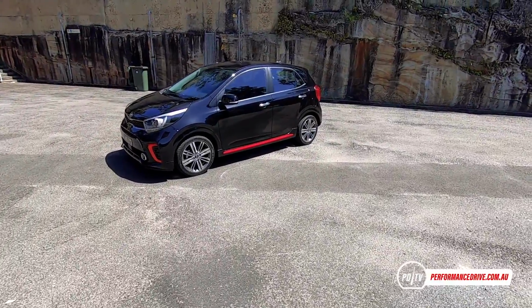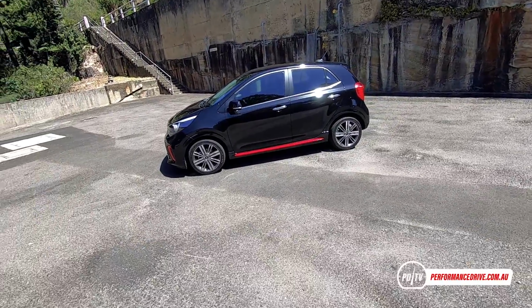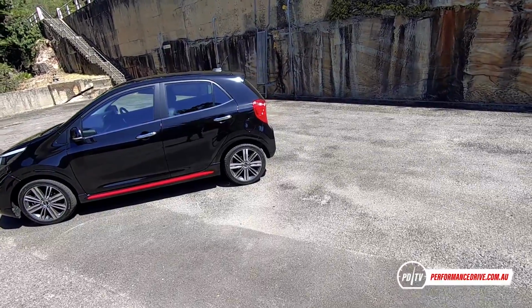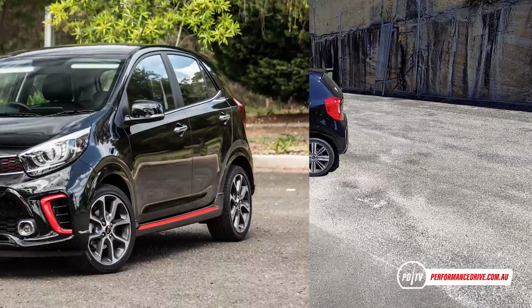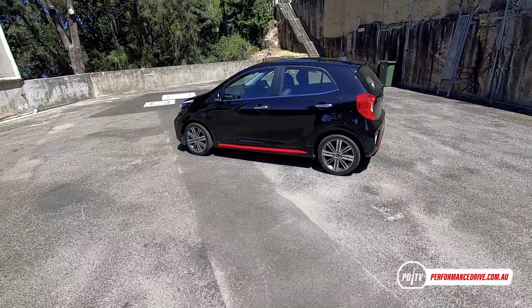Hi guys, here we have the Kia Picanto GT. This has only just arrived in Australia. As far as I'm aware, it's been on sale overseas for quite a few months now, but this is the first time it's been available in Australia. You may remember the Picanto GT-Line that we tested recently, which looks pretty much identical to this. In fact, I think it is identical in terms of the design.